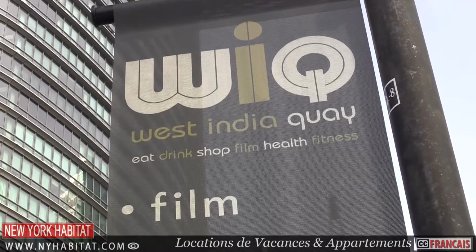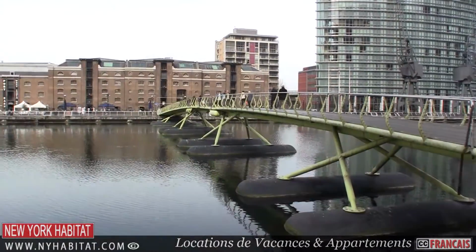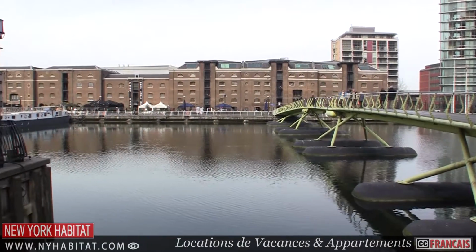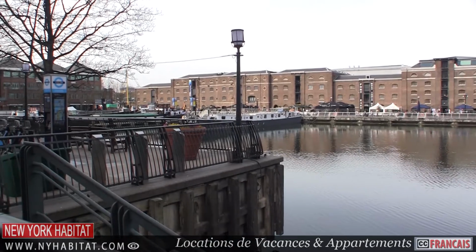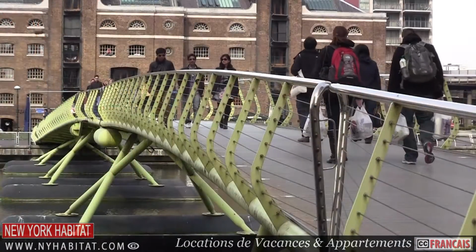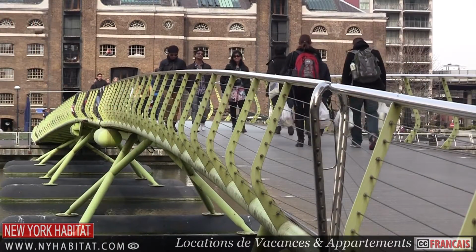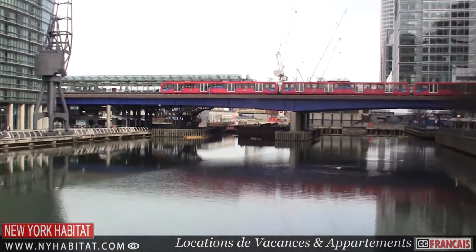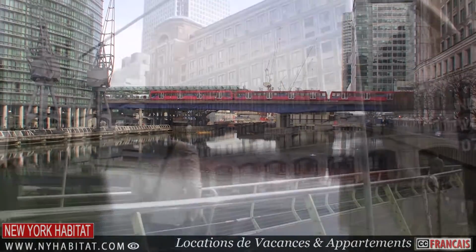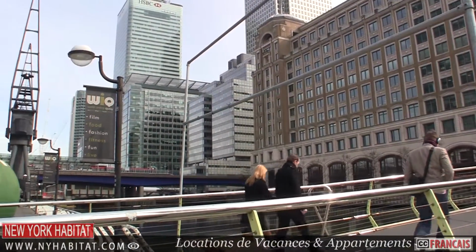West India Quay is a stone's throw from Cabot Square. Since its heyday as a major quay involved in shipping goods such as tea, sugar, and rum, it has undergone major development. With the London docks no longer in operation, West India Quay has retained some of its historic charm on the outside, but now provides residential housing, hotels, and restaurants for the Canary Wharf locals.